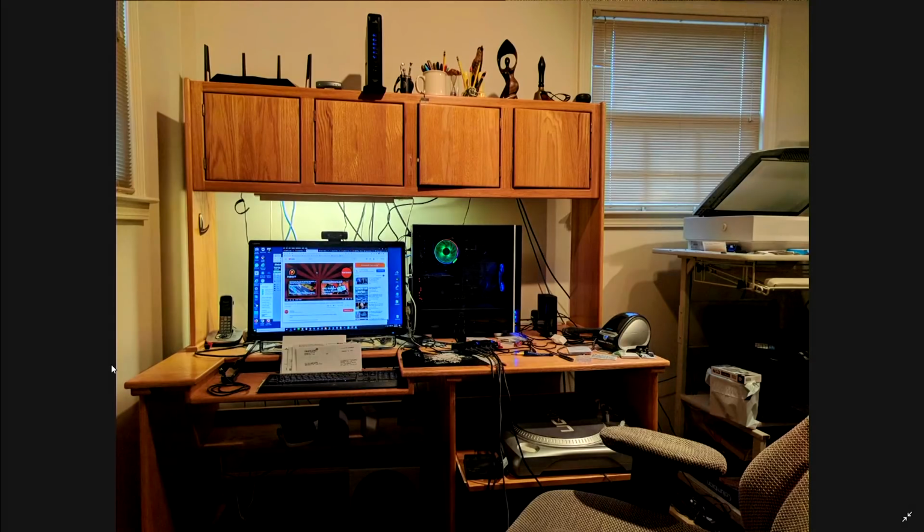This one's from Bill. He said, Patrick and Shannon, this is a picture of a computer desk I designed and built in the early 1980s. It's solid oak and very heavy. It was a time before the internet and all the cabling that goes along with it. At the time, I had an original IBM PC and an Epson MX80 dot matrix printer. The bookcase is removable. It's beautiful.